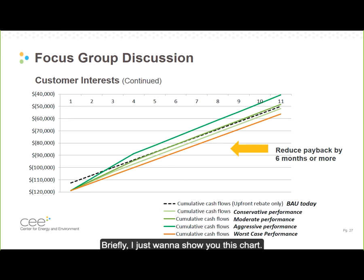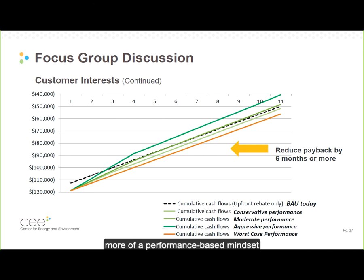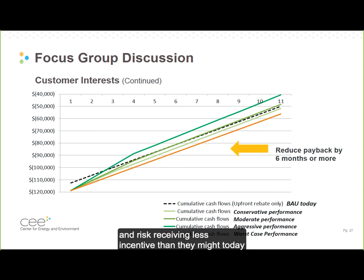Briefly, I just want to show you this chart. We used this to help spur conversation during our focus group with building operators and portfolio property managers. In this conversation, we heard that an incentive structure that can help a customer reduce their project payback by 6 months or more is intriguing to them. If this could be offered, they would be willing to take on more of a performance-based mindset and risk receiving less incentive than they might today under an upfront deemed savings rebate model. But they would want help along the way from utilities to help them be successful in actually performing.